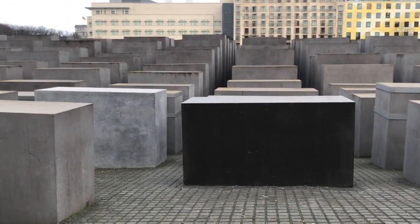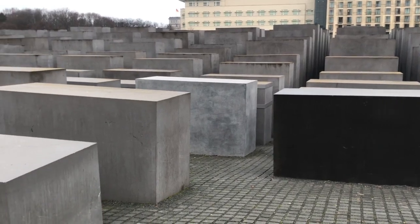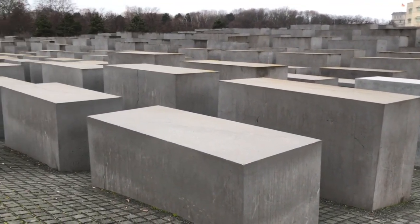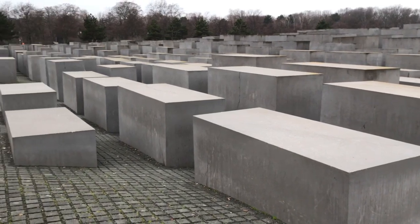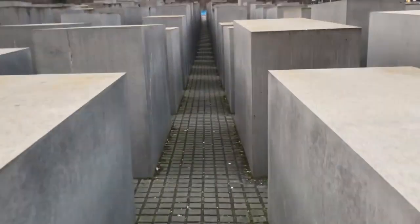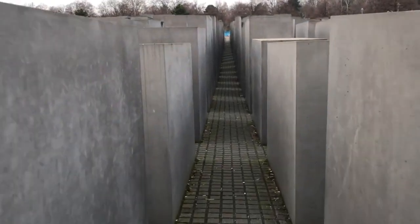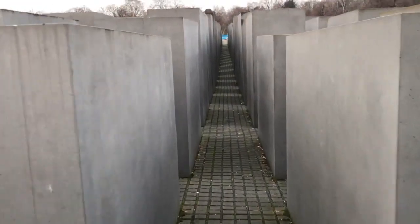The systematic rows remind some people of the systematic process in which Jewish people were killed. The gray stone reminds others of gravestones and coffins for people who were never properly buried. Underground is an exhibit with artifacts and information from the people who were lost. It includes a list of 3 million Jewish Holocaust victims.